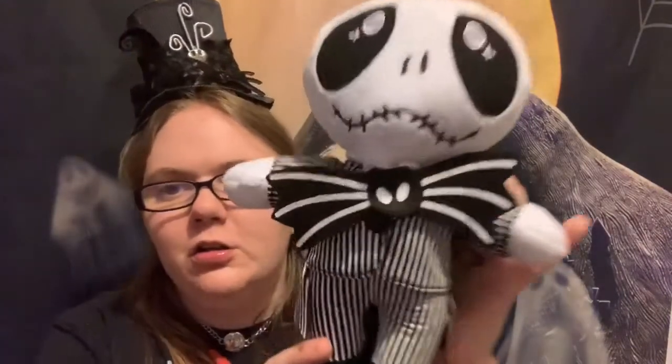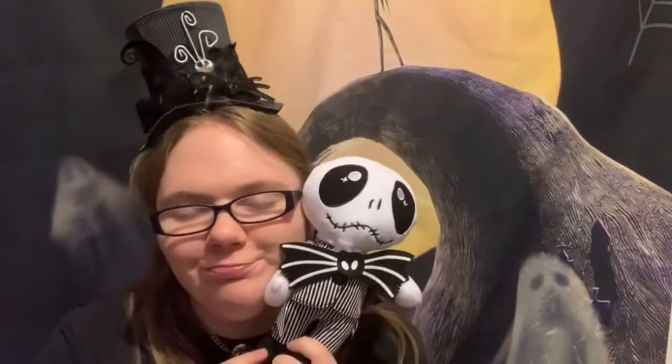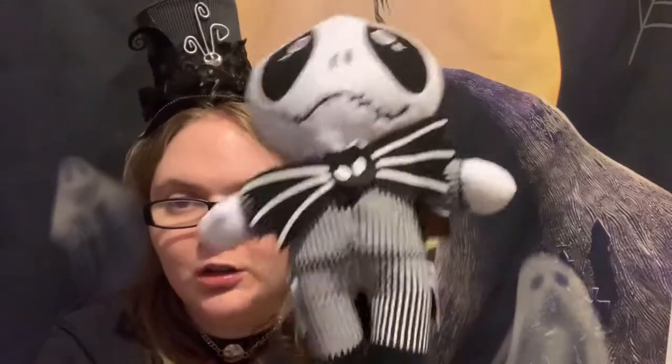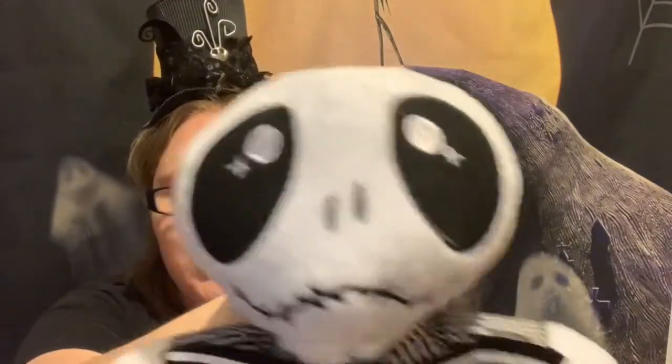But look at this. This is so cute. It's just a Jack doll. He's so cute. And I think he was bought on Amazon, but yeah, he's just super precious.